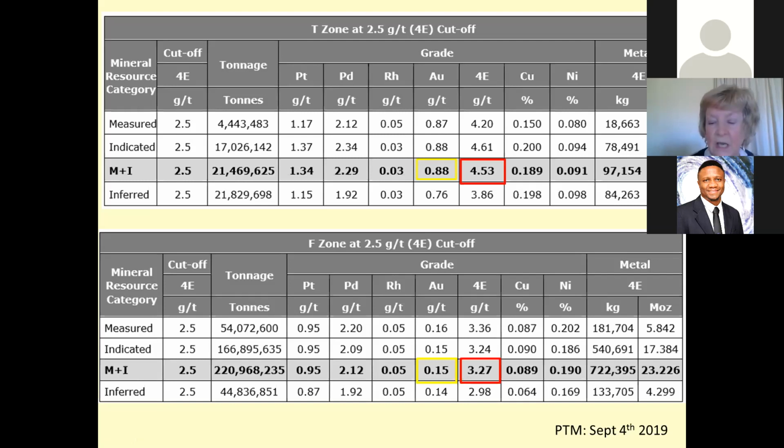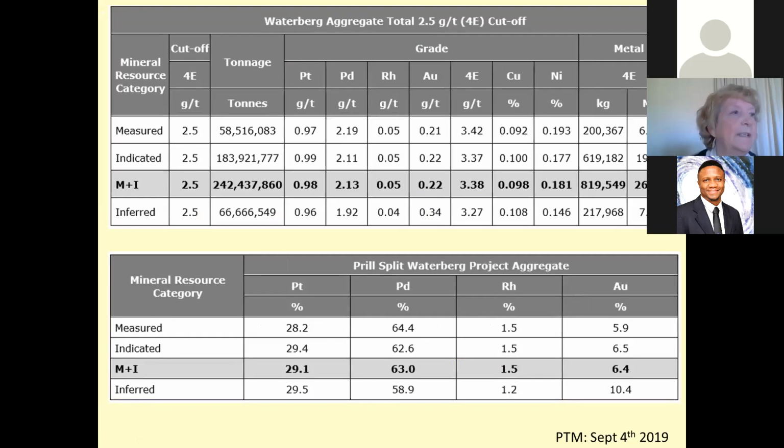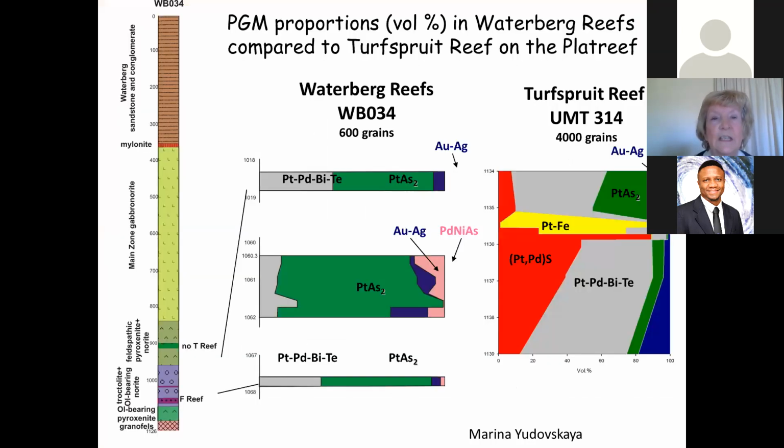That is important. And when you combine the resources for the T and the F zone, because the F zone is so much more laterally extensive than the T zone, the overall prill split shown here, where's my arrow gone? Anyway, you can see where the prill split is. It's overall 29% platinum, 63% palladium, 1.5% rhodium, and 6.4% gold, because that's averaging all the F zone where the gold is much lower, and the high 20% of the T reef.